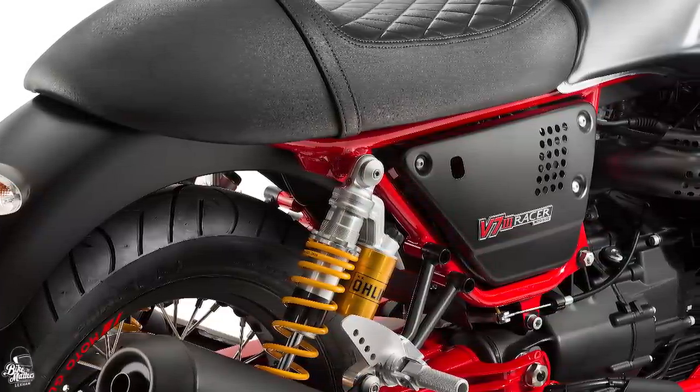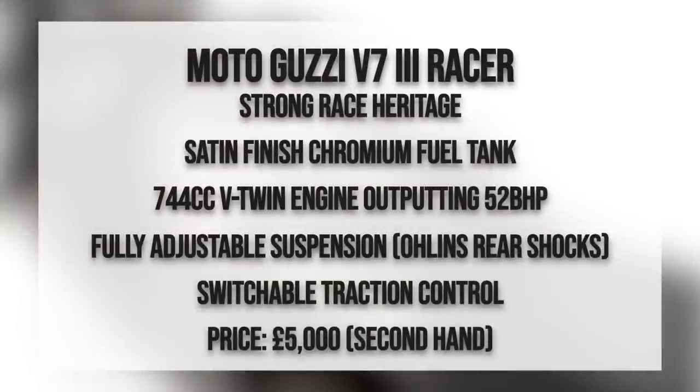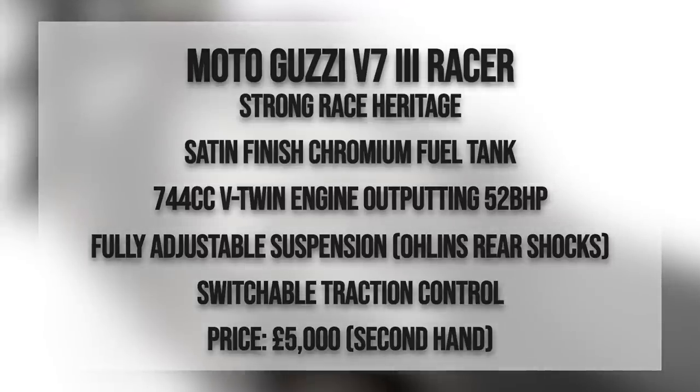Now, you're not able to find this one brand new anymore, but it is definitely one to include on a cafe racer list, and you can still find the other V7s new on the market. You can find one of these for around £5,000 secondhand if you do look hard enough though.